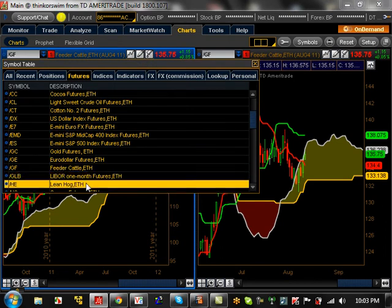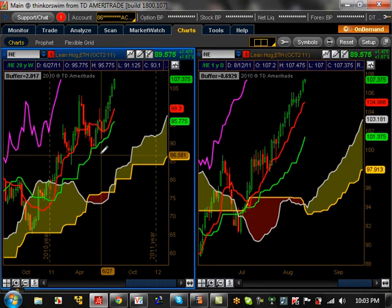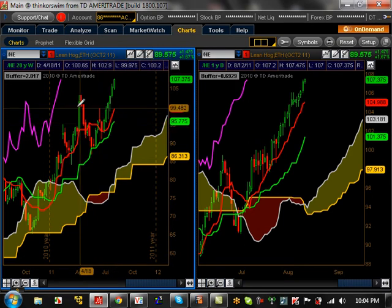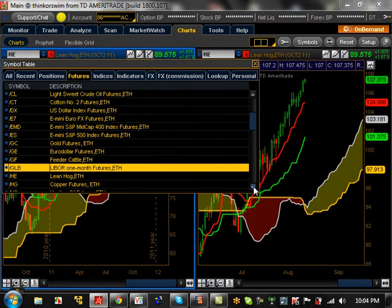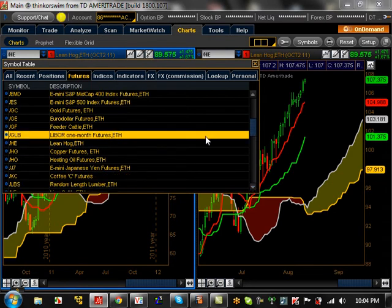Okay. Lean hogs. This is the bullish one of all the meats out there. Remember, we've been talking about going long lean hogs, and now let's talk about the shorting on the other side. You could see from the daily time frame and the weekly time frame, this is bullish trending on both sides. So this has been the strongest of all the meat type of futures out there. And we'll talk about going long lean hogs and shorting live cattle or shorting feeder cattle, one of the two.